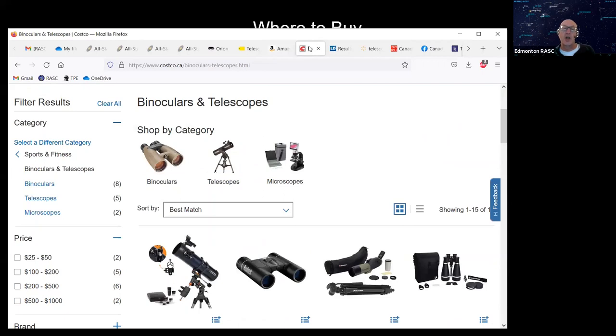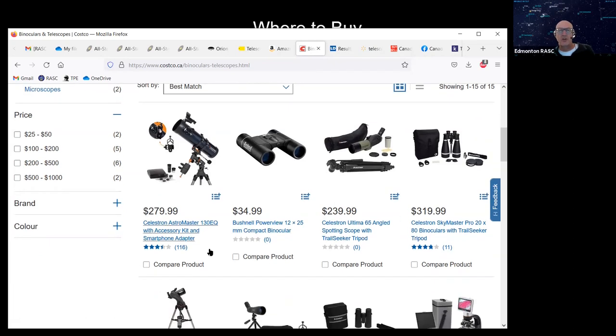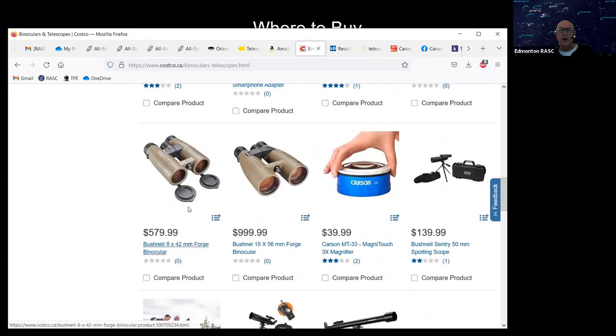Amazon. You go to Costco, every once in a while Costco will bring in a pretty decent starter telescope. I bought my first go-to many years ago there because they happened to have an overstock on a Celestron, and it turned out it was very inexpensive. So there's a mixture of things: spotting scopes, binoculars, Bushnell opera viewers and things. But there is the hobby killer style package. You can avoid that.